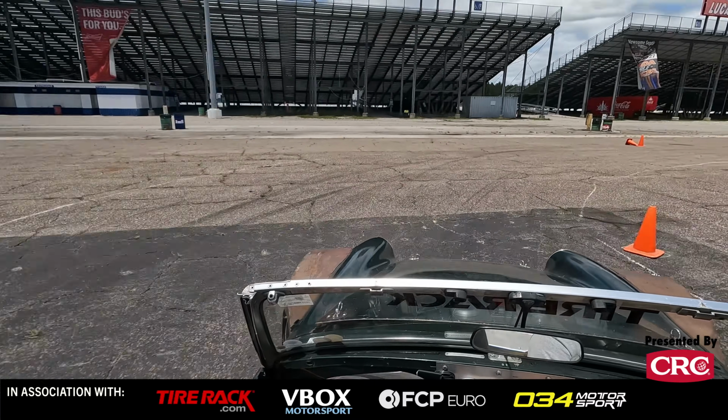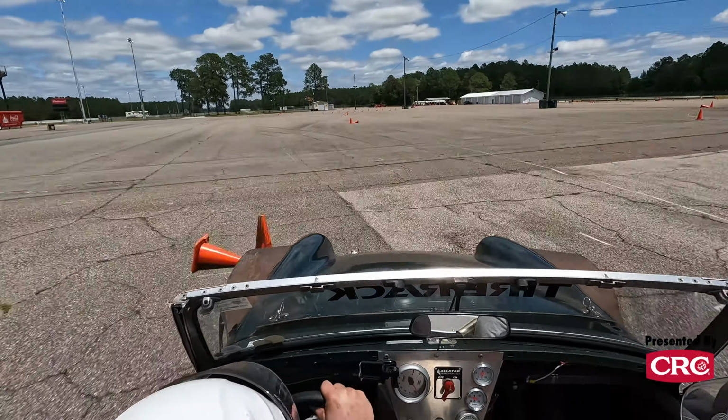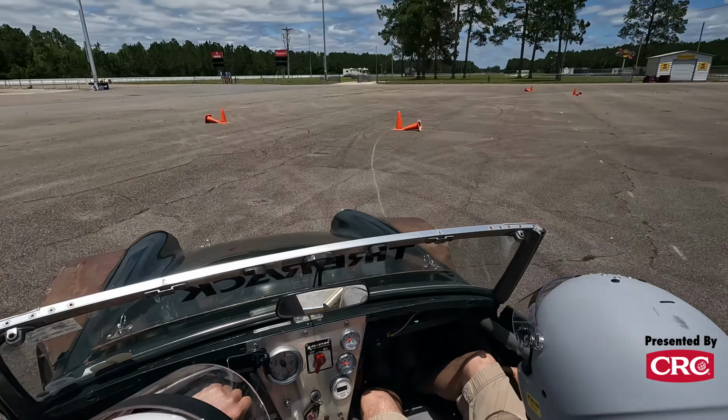The rear end is a Mazda Miata Type 2 Torsen. It's from a 1996 M Edition. And the car weighs about 1,580 pounds.